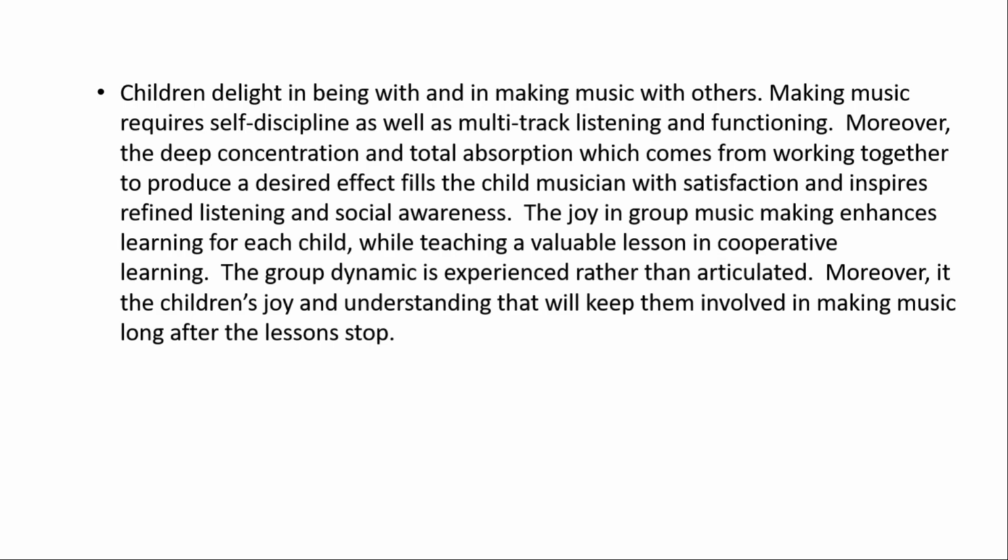Moreover, the deep concentration and total absorption which comes from working together to produce a desired effect fills the child musician with satisfaction and inspires refined listening and social awareness. Wow, what a big sentence. I think if you reread this, you'll say, we'd like all of their learning experiences to be like that. The joy in group music making enhances learning for each child while teaching a valuable lesson in cooperative learning, and we work on this constantly. The group dynamic is experienced rather than articulated.